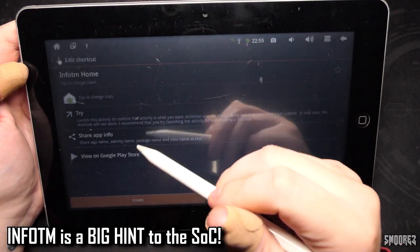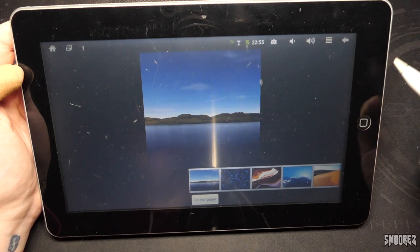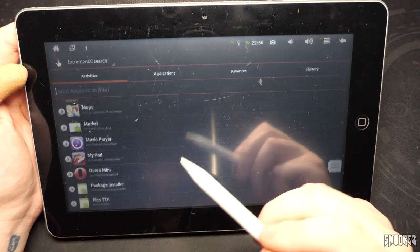Okay, well, let's have a look at this. Oh, wallpaper gallery, which we've been through. This is a really uninteresting device. I thought it would have been somewhat interesting, but unfortunately, it's just got nothing good about it.